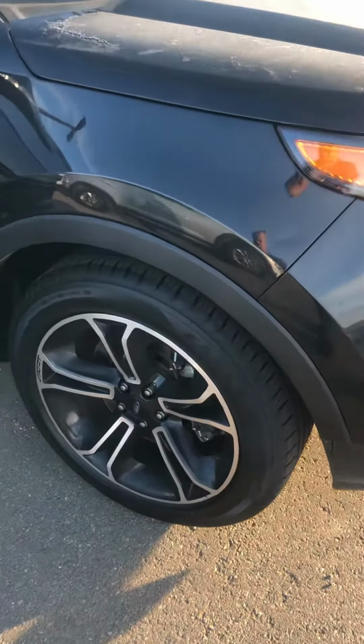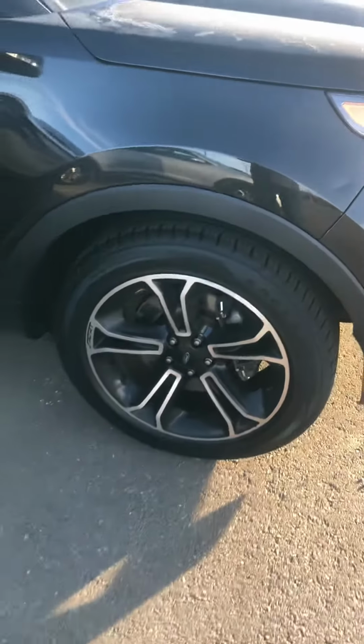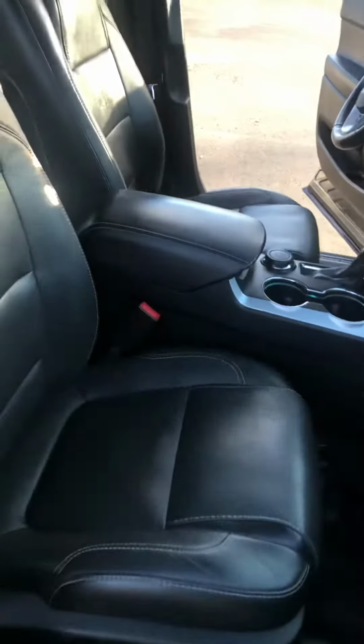You can see brand new tires on this vehicle as well, so you're not going to probably have to worry about tires for a year or two at least. We're going to go inside, take a look at the vehicle. It's black in color in the interior and the exterior, black leather.